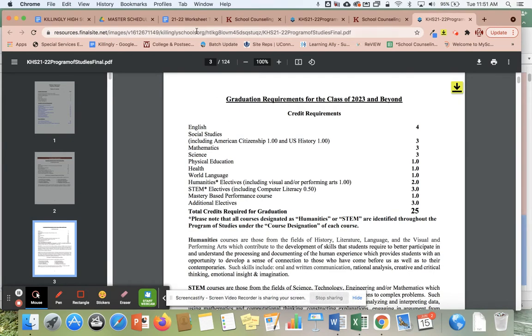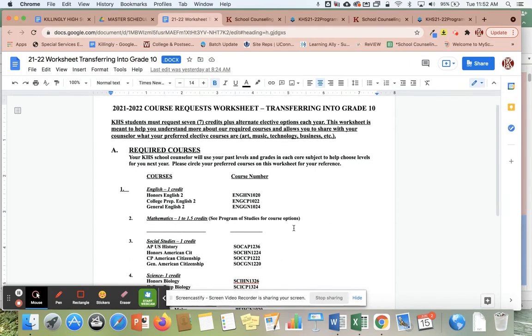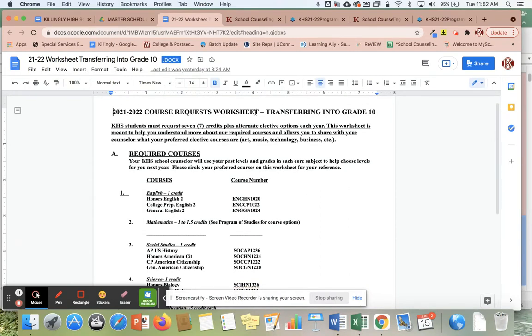We do want to have a copy of your student's historical grades, their transcript grades, report cards, etc., from their old school. And then we will use that along with any input that we receive from you and your student to choose core subject courses. Now, I'm going to use as an example our worksheet for a student who's entering grade 10, but you will receive one via email, likely from Mrs. Loomis or Mrs. Miller, for the appropriate grade level for your student.